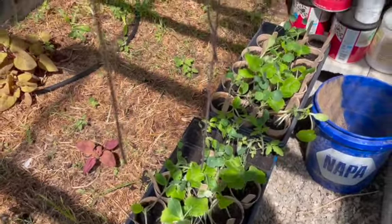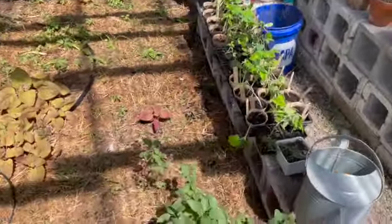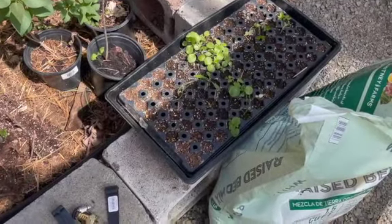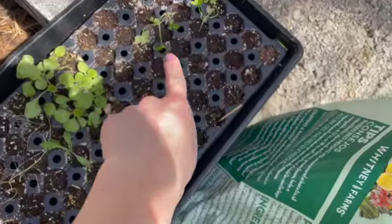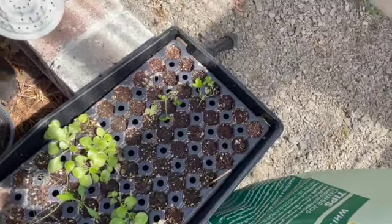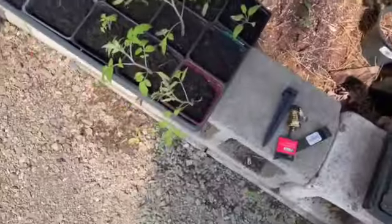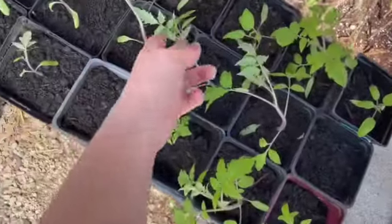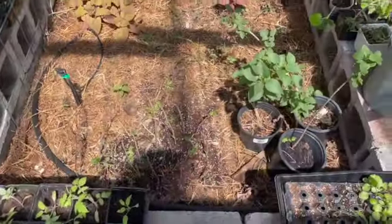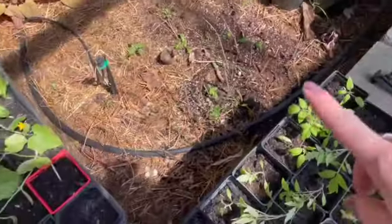I actually never ever start squash seeds in the house, but I am trying very hard to get a harvest this year. That's just some herbs or flowers I've got going on. And there's my measly, puny little celery starts there. So sad. So we'll just skip celery for this year, I suppose. Tomatoes, everything's a little wonky because I just watered a little bit ago, so they'll all stand up. They'll be just fine.